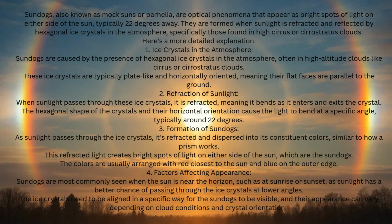4. Factors affecting appearance. Sundogs are most commonly seen when the sun is near the horizon, such as at sunrise or sunset, as sunlight has a better chance of passing through the ice crystals at lower angles. The ice crystals need to be aligned in a specific way for the sundogs to be visible, and their appearance can vary depending on cloud conditions and crystal orientation.